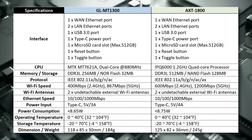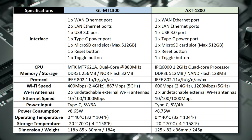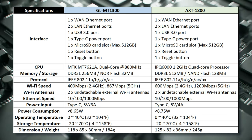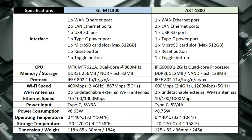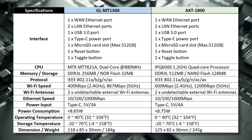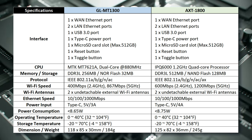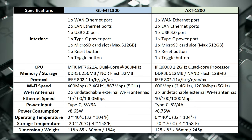Taking a deep dive into the line-by-line specifications, we start off with the first column listing all the specifications, and then we have the MT-1300 versus the AXT-1800. For the first row, the interface is essentially the same, with the same number of WAN ports, LAN ports, USB ports, USB-C, the SD card, reset and toggle button.